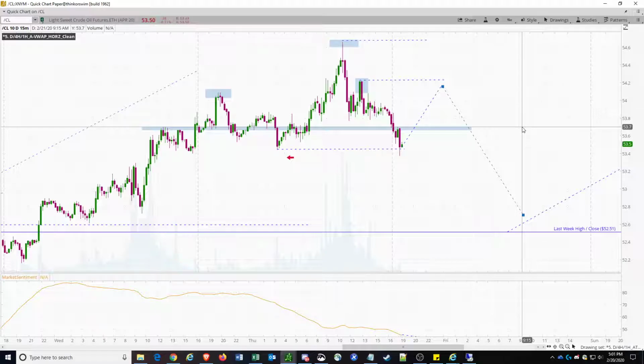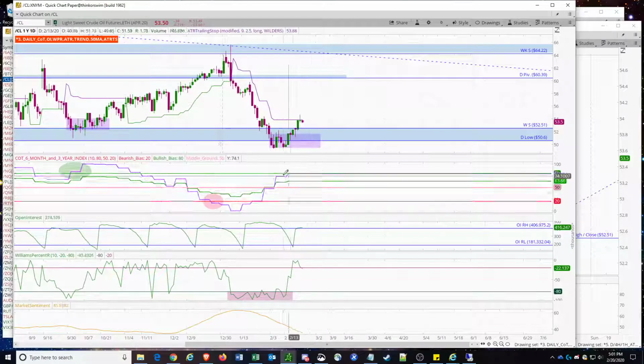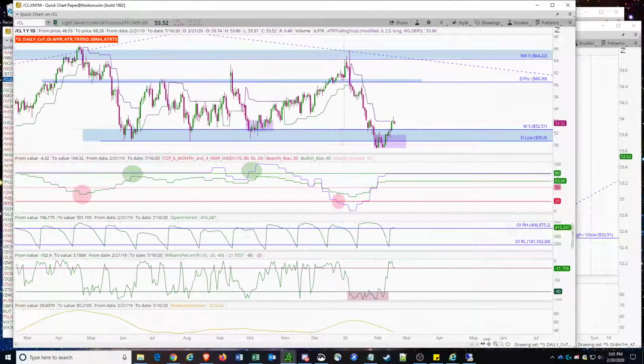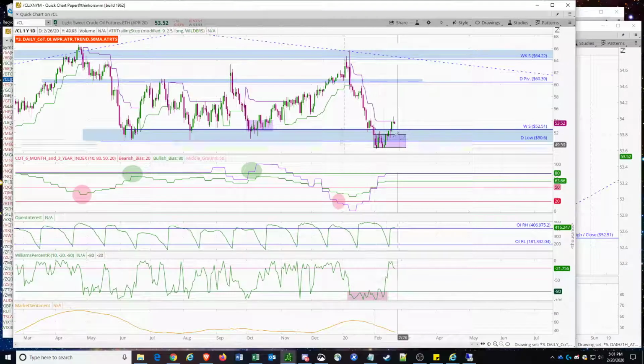That's all I got to say about crude. We've been bullish on this for pretty darn good reason too. Commercial interest, consistent increase in buying, consistent positive outlook. And this is what bulls like to see down here. So rising commercial interest, 6-month or 3-year index, doesn't matter. These two are almost tied at the hip here. Diminishing open interest, WPR oversold, and then hello. What's going on down here with market sentiment? It's pretty low. So, yeah, that's why we've been bullish for a while.